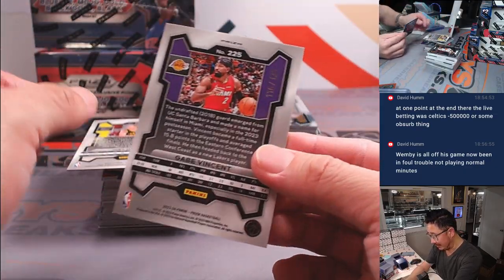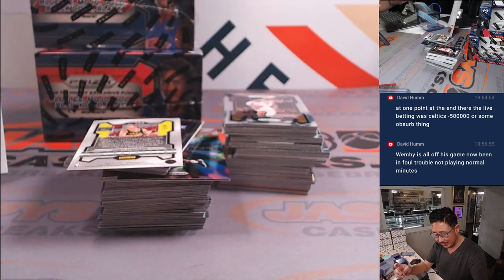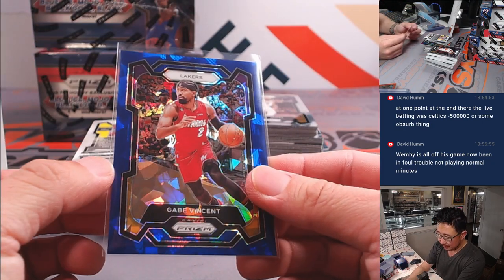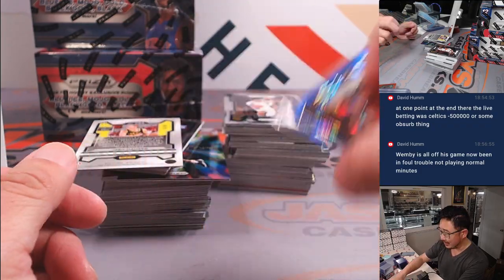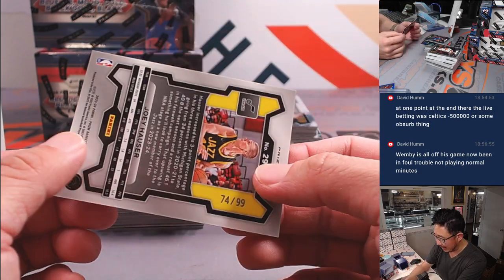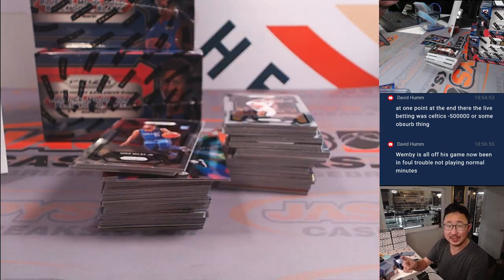Got Gabe Vincent to 125. Barely seen him this season. Could use his services. Gabe, get well soon and hurry. That'll be for the Lakers. Evan, the Lakers. Here's 74 out of 99. Joey Hauser. It'll be for Tristan in Utah.